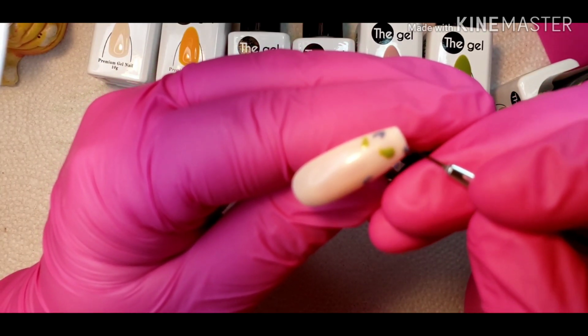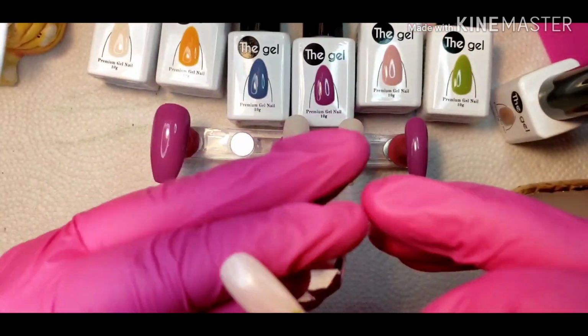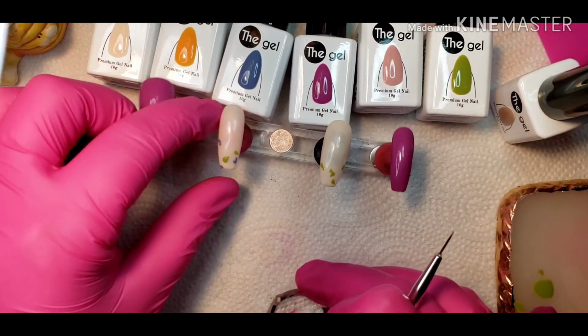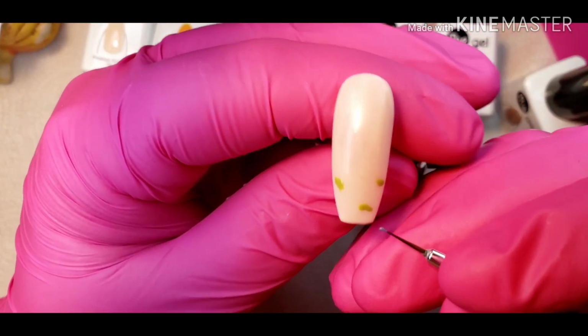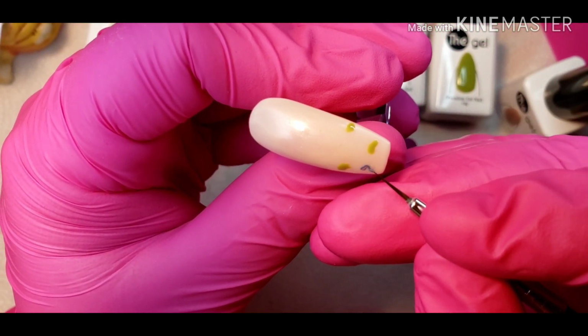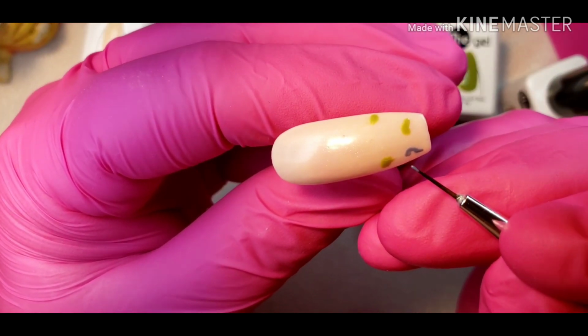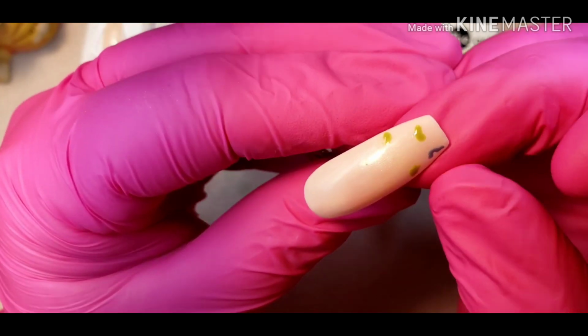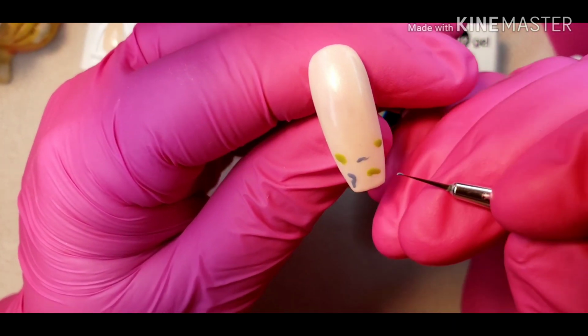So sorry about the focus, but the company wants me to have the bottles in the frame, and doing that, my phone was focusing on the bottles and not on the nail. So I'm working with it. We'll figure it out. But this part, I mean, the whole nail set is very, very easy, and it was very, very quick to do.